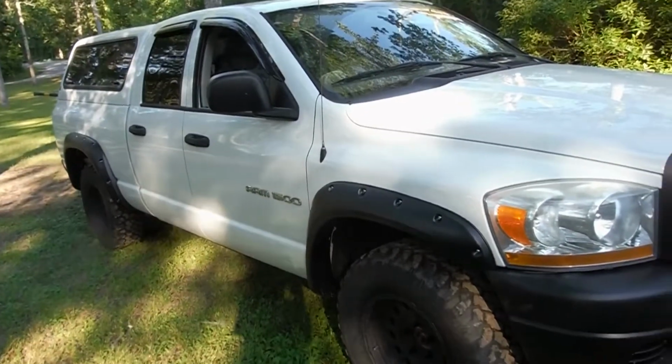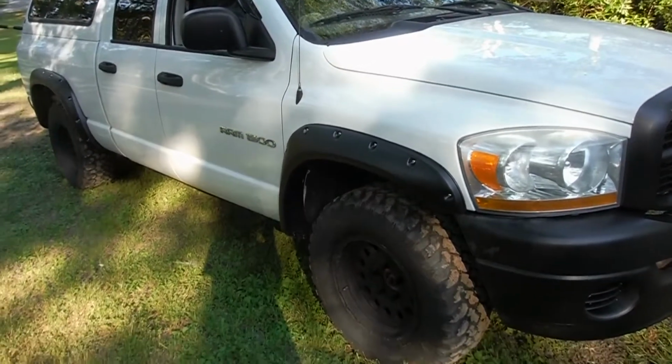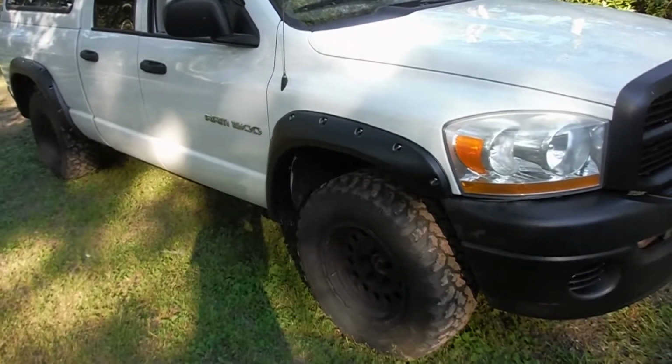I didn't delete the cap there. The cap is still on the truck. That will be in phase 2. We're gonna remove that, put a bed liner in. We got all kind of things lined up. Like I said, I already got phase 3 lined up.